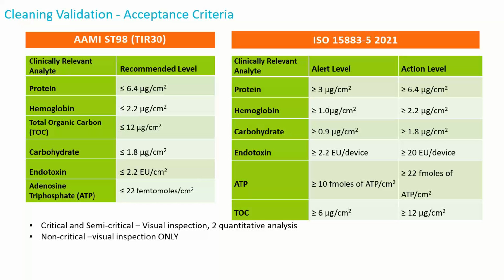The alert level that's found in the ISO document doesn't mean that if you're above the alert level, your cleaning validation failed. It just may mean that you need to adjust your cleaning procedure in your IFU when you go to develop your IFU, so that it will account for this alert level and hopefully get the protein results below the alert level.